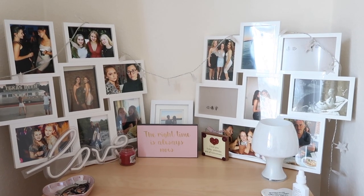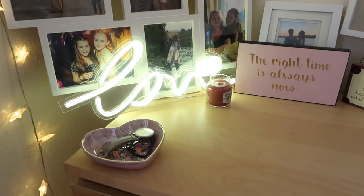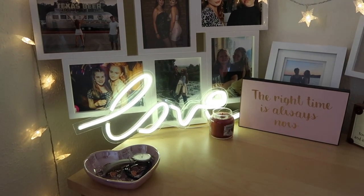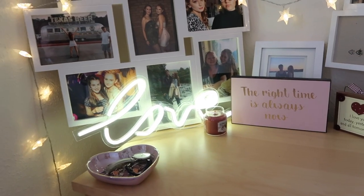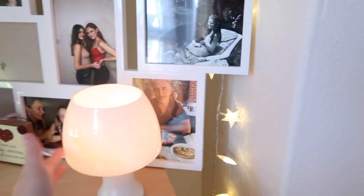Then you've got this area, which will also have lights. Let me plug them in. So I've just plugged in the lights and I have a little love sign. I can't actually remember where I got this from. It's probably somewhere online, like Etsy or somewhere that sells random bits I normally go on. Then I've got these star lights, which I got for Christmas time, but I just think they suit all year round just to make your bedroom look a bit nicer. They're from John Lewis.